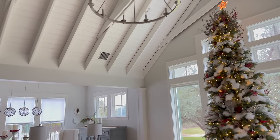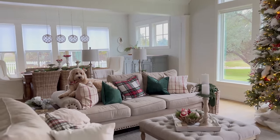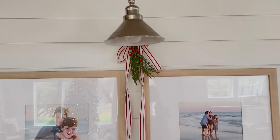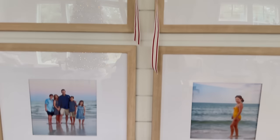One of my favorite ways to add a little Christmas touch to everyday items that are already around the house is just to tie a pretty ribbon and a little sprig of cedar and some berries, and that just gives it a little Christmas pop.